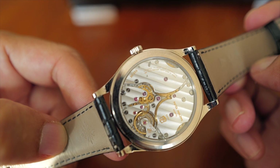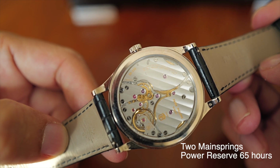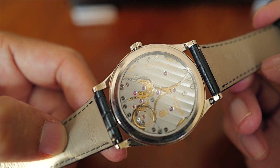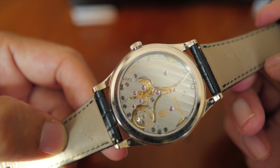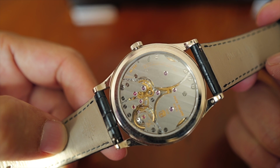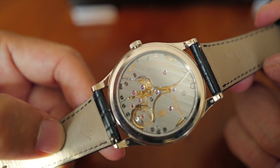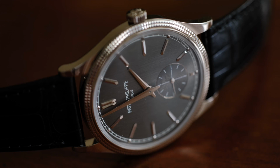It's a hacking movement with small seconds, and it has two mainspring barrels, which gives it an extra power reserve of 65 hours. But the beauty of the movement is in its hand finishing and hand assembly and attention to detail that makes this movement so nice to look at in person. The water resistance is only 30 meters, so be careful with this watch around water.